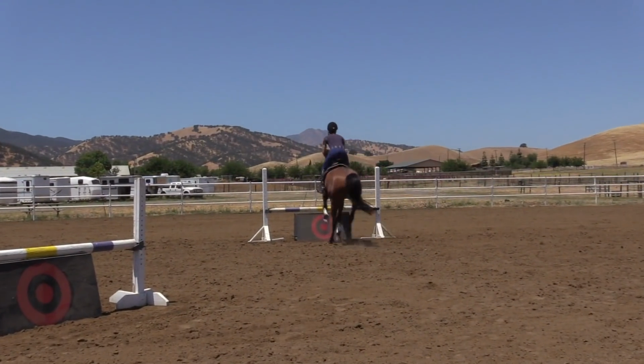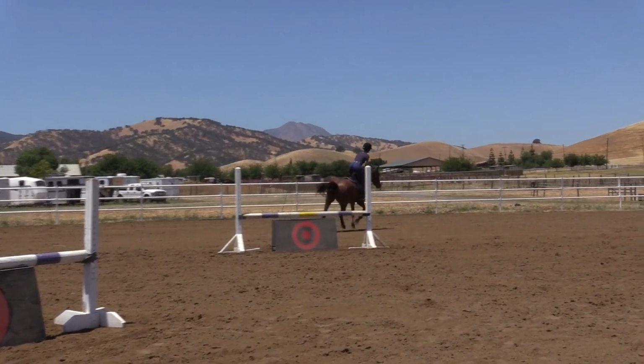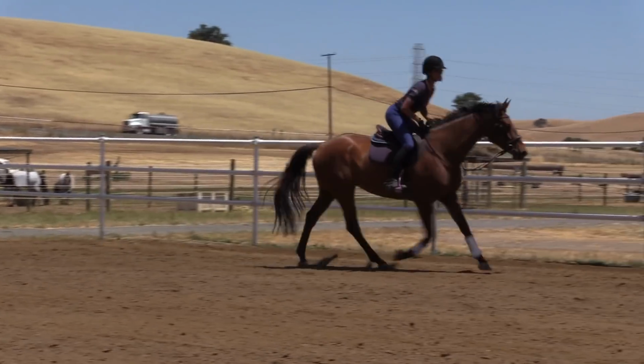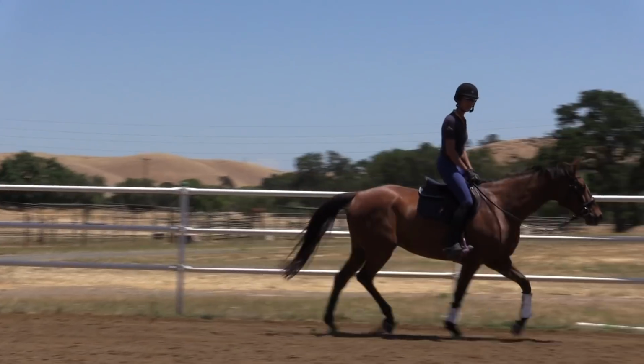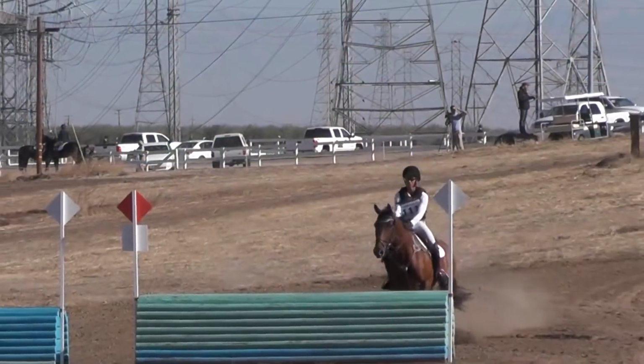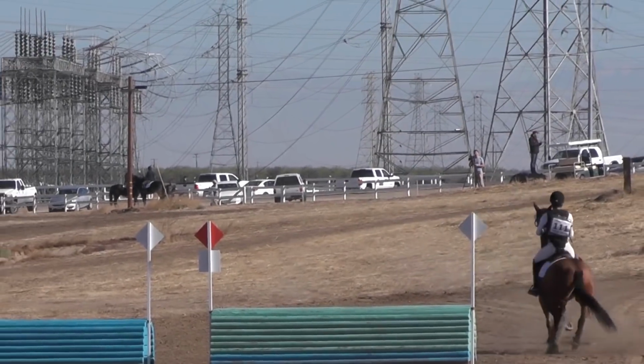So that was using the choose where you work, choose where you rest principle. But once she would go over the jump, like you just saw right then, we had to make sure that she could still find that true relaxation. And I really think those two principles right there were probably the biggest part of getting this mare from how she had been to how she is now.